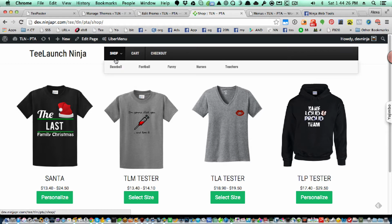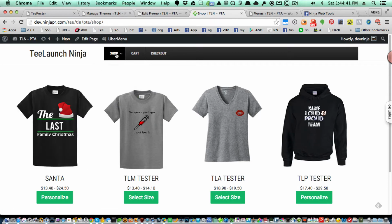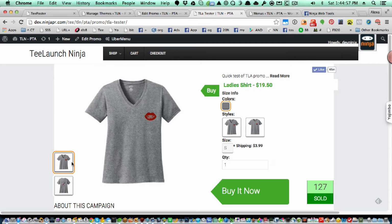If you want, you can add functions into your WordPress theme to allow you to set up categories, and this is easily done. So right here, if we click on nurses, you'll see that we have 2 shirts that show up in the nurses category. Well, let's go back over here to the shop and take a look at this shirt right here. So if I click on this shirt, it'll take me into the area where the shirt can be purchased. And if we click on the back of the shirt, we can see what the design is on the back of the shirt. As you can see from this page, we currently have this shirt available in 2 styles.